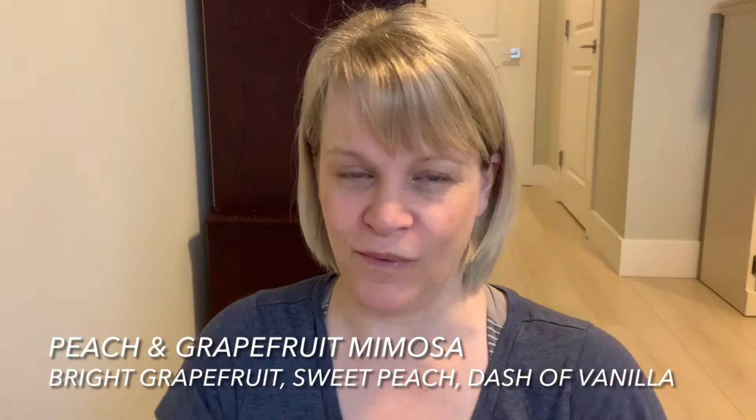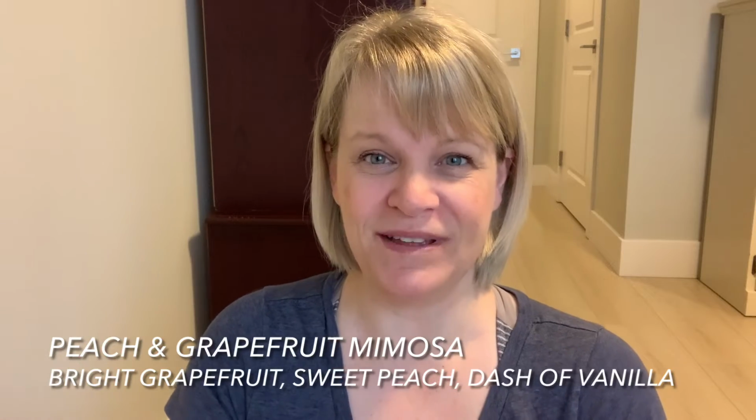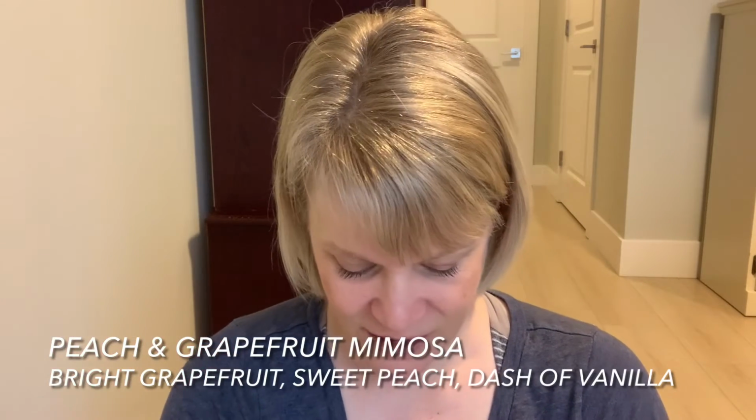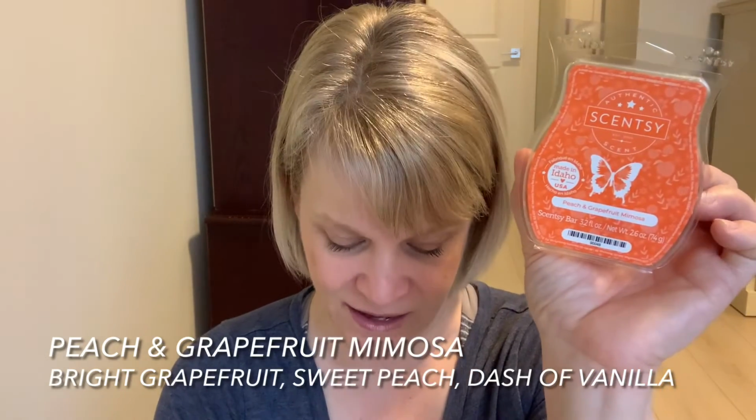This doesn't feel like a white grapefruit. It doesn't feel like a ruby red. It's kind of somewhere in the middle, and maybe it just combines with the peach. But the peach is one of those vibrant, juicy, aggressive peaches. So one thing I will say is it was both strong and long-lasting, especially for a citrus scent, very long-lasting.